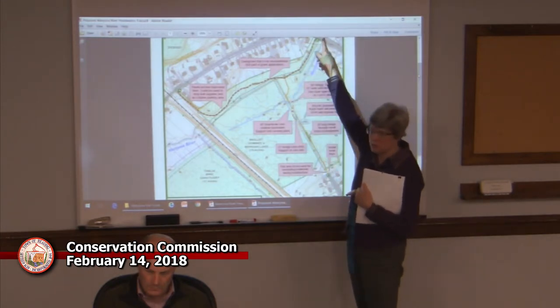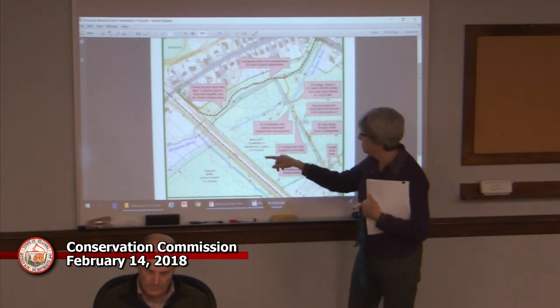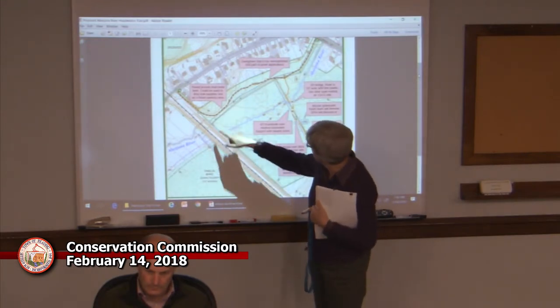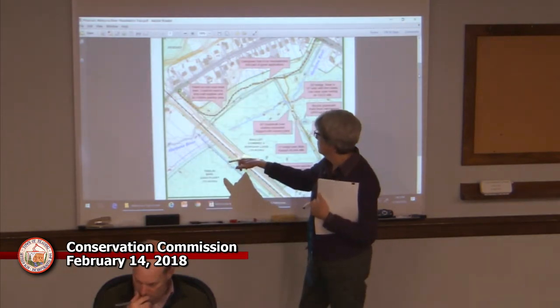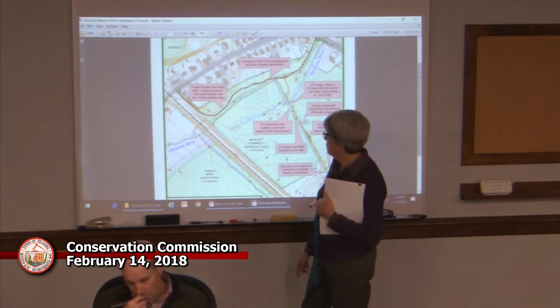This is a real choke point up here where the water comes out. And it's a real choke point for the water flooding this marsh. And then there's a culvert here. Is that Willow Street? This is Willow Street here, yep. There's been some beaver action in here in the past that you might know of.